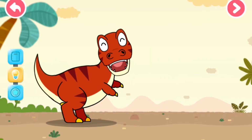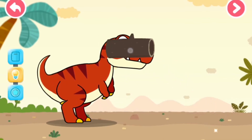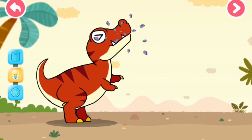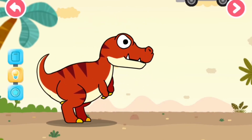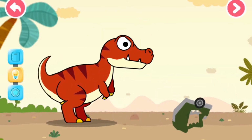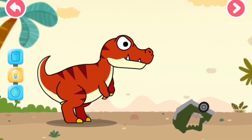Tyrannosaurus Rex has easily crushed the big bone. The branch is chewed off. Wow, a large rock is just a piece of cake for Tyrannosaurus. Look, Tyrannosaurus Rex has a bite force of up to 10 tons. It can even break a car.